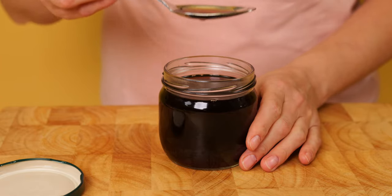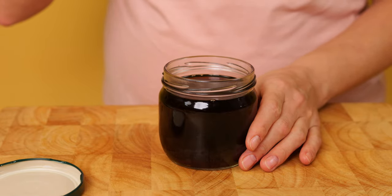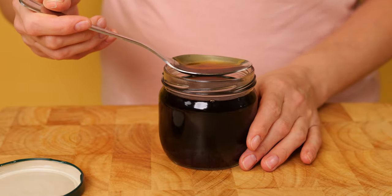Take 2 tablespoons 3 times a day. People with diabetes or obesity should always speak with a healthcare provider before starting a new dietary regimen.